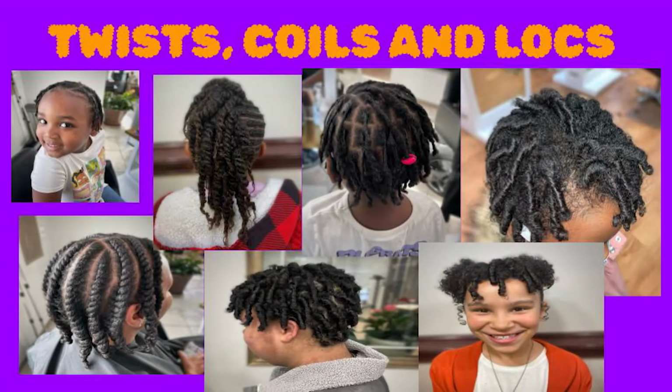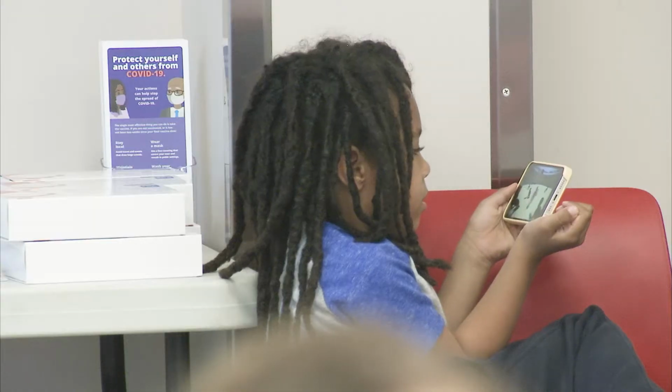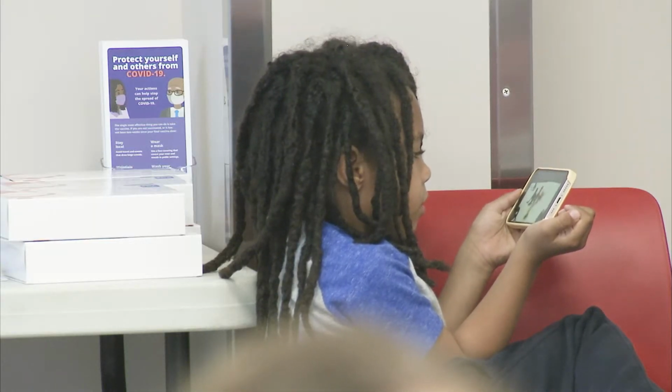And then also twist styles. There's different types of twists. So some kids do have dreadlocks. Where's our little homeboy at? Where'd he go? My man's in the back. He's got some beautiful dreadlocks.